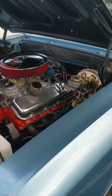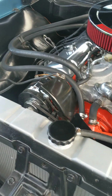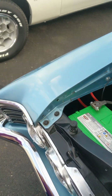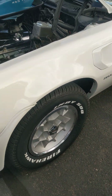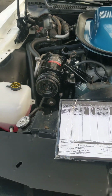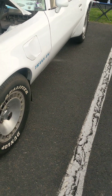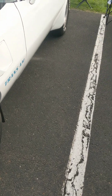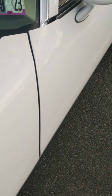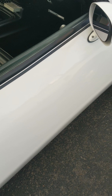A Chevelle. Big block, 454. Oh, 396, I'm sorry. Yeah, it says 325. That's the horsepower. Oh. Allegedly. That's a 455. Big block. Matching Trans Ams, wow. Oh, one's a 72, one's a 74. Wow. Wow, six shift. Awesome. 8-track player, Mike. It's got all the goodies.